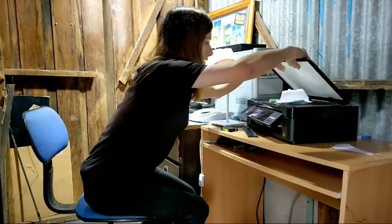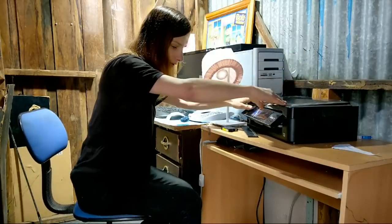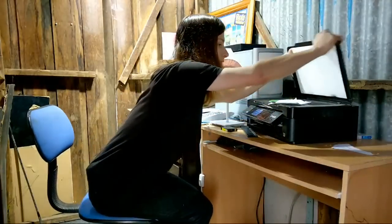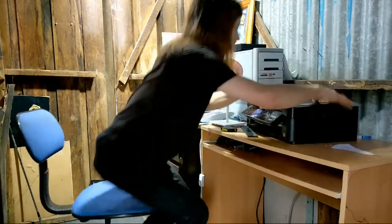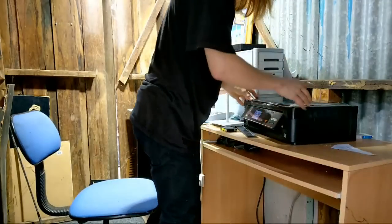It just needs the Windows XP manual. How does this go back in? Why is it so stubborn? Get back in there!